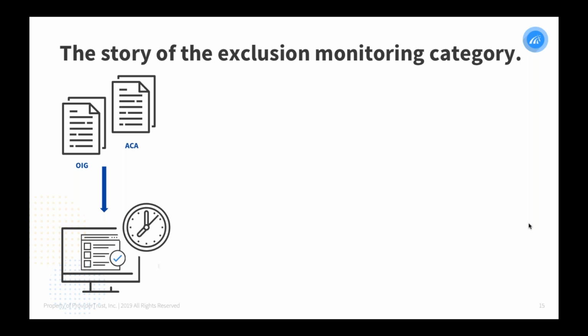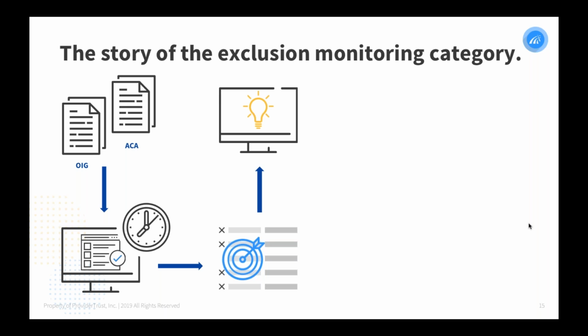And that was the current state for a long time, until one day, we, Provider Trust, introduced the concept of automated, ongoing, continuous exclusion monitoring with exact match results to the marketplace, delivering freedom from complex process to focus on people and care. And that really birthed the category, right? So because of that, a category was born.